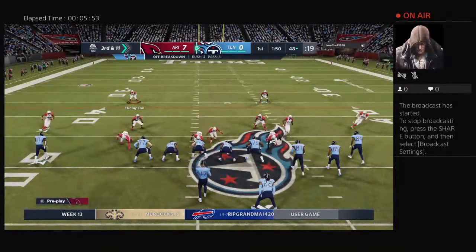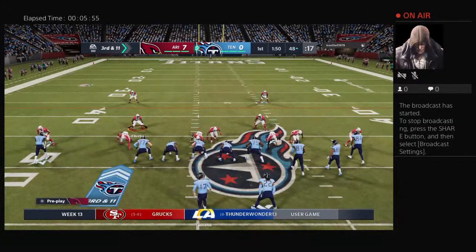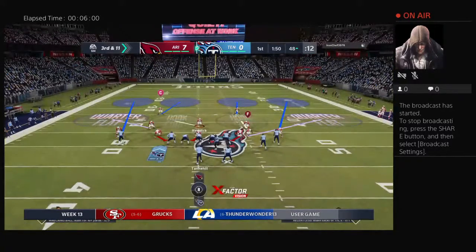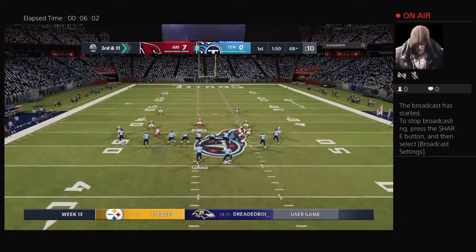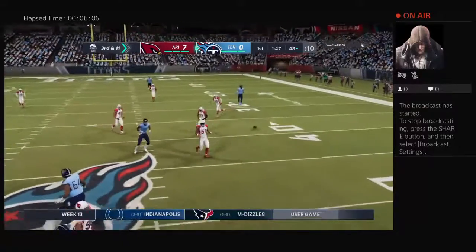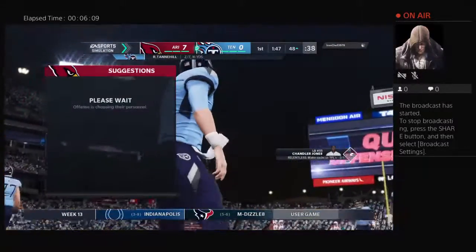An incomplete pass on that last play, and that means they'll need to come up with something here on 3rd down. A shotgun snap for Tannehill, and he takes a shot on the release as this will be incomplete.